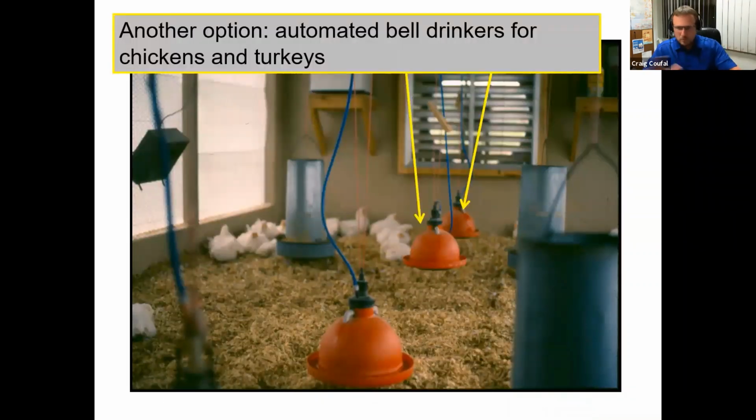I know I want to go fast. I don't want to keep you guys too late, so I'm trying to go fast enough, but I want to cover it all. Another option for automating are these old-fashioned, what we call bell drinkers. You can hook those up to a water supply. Again, I don't particularly recommend these for chickens because if the valve sticks, they can flood the pen. But these might be an option for automating drinkers for turkeys. Again, I don't recommend nipples for turkeys, so you might go with these bell drinkers.